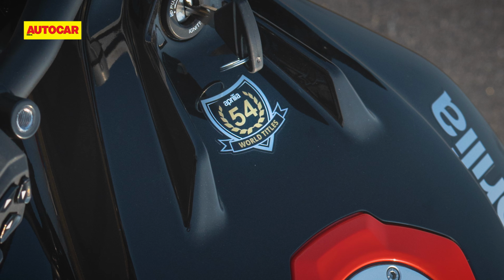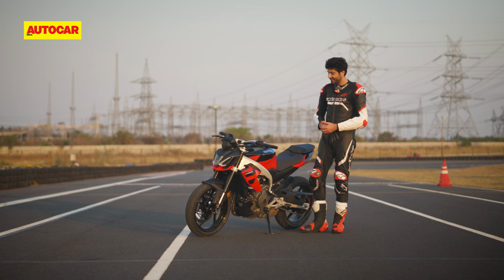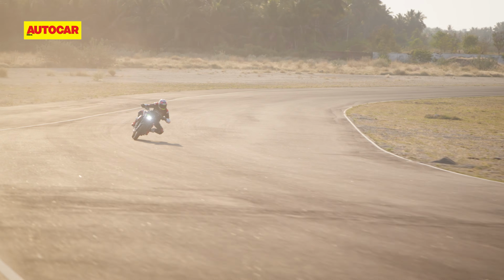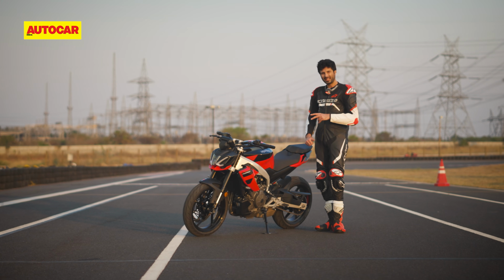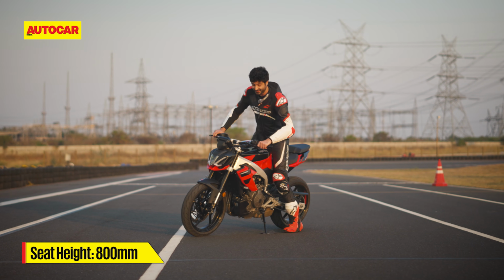And then you look down and see there's 54 world titles written there, and you know it comes from a brand that has a lot of pedigree. So engine is lovely, chassis is really good as well. For me, there were only 2 downsides to the motorcycle today, and I think it's a mostly personal thing. I find that this bike is really quite compact.